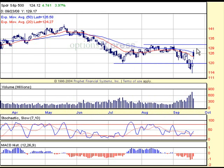Next, we go into a daily view. As you can see, we broke through. We found support at 114. So 114 would be your new level of support right there. Okay, if the market ever comes down to test support, 114 is the level that you want to be looking for.